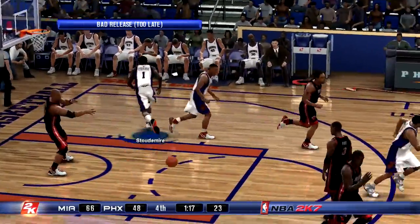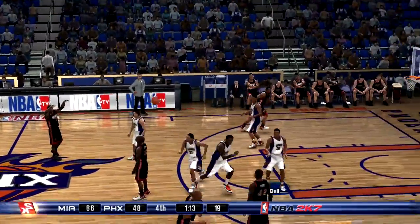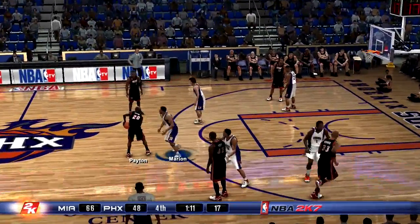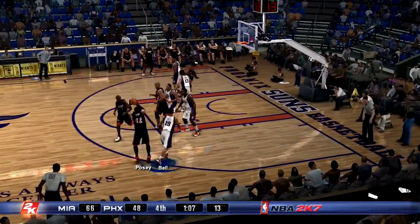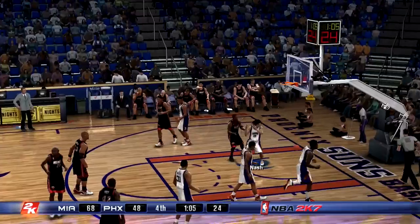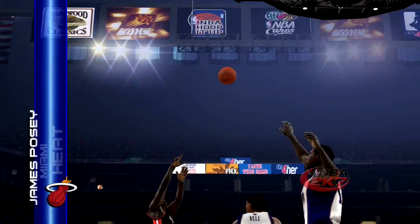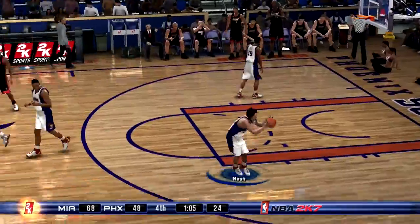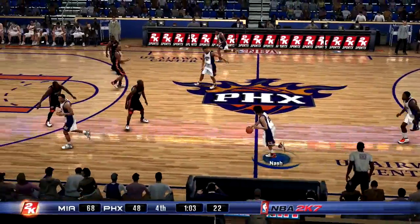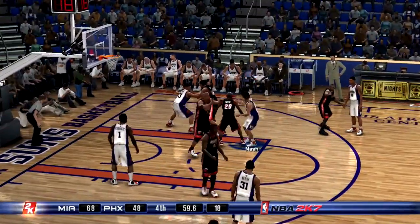No good, and they don't get the three-point play. The Heat have it, and they'll probably take their time. Heaton swings it to Posey. Rips the cord. Well, both teams have been on fire. The fans love this kind of game, Kevin. Amari inbounds the ball. The Suns are letting this game get away from them. Let's see if they respond.